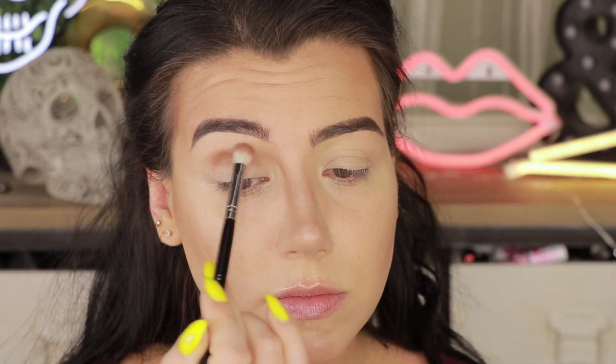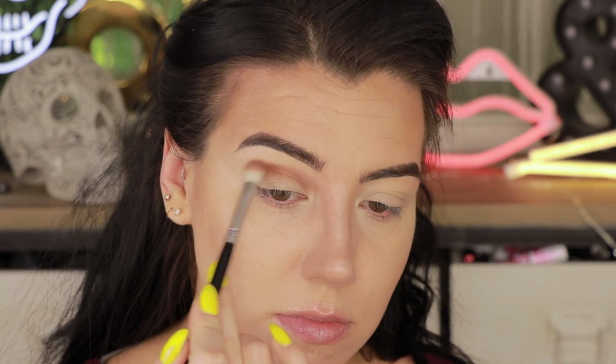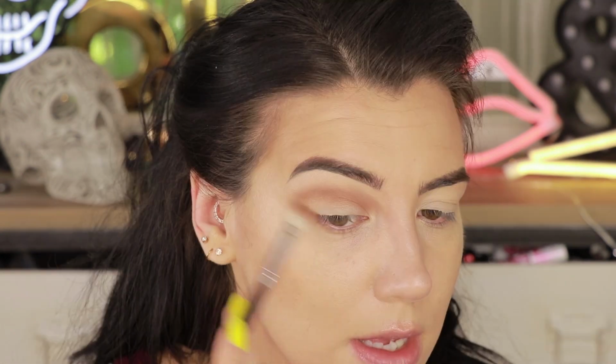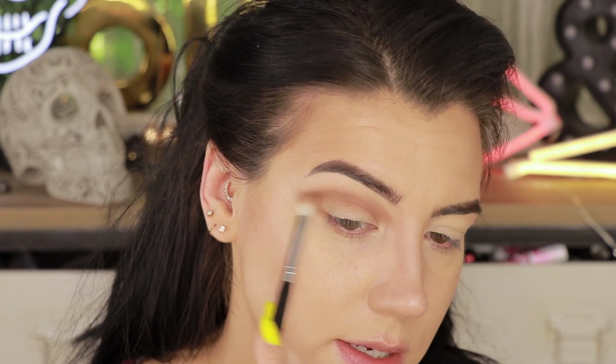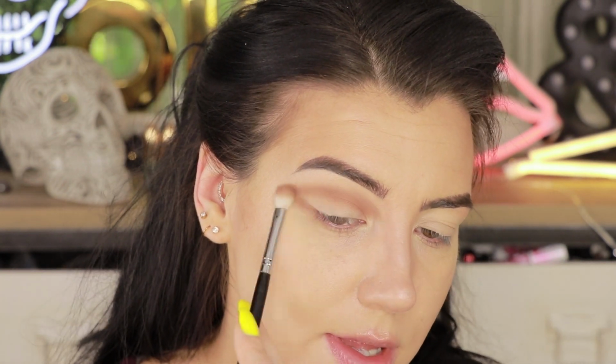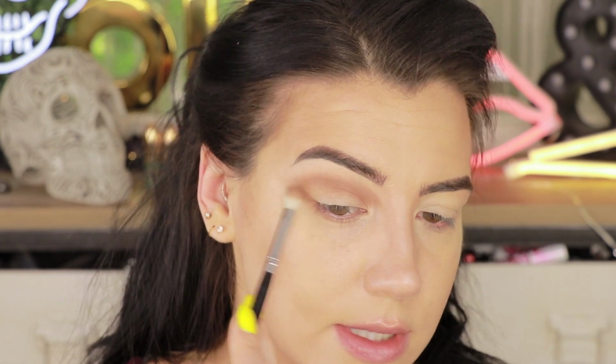Is that what this is? Yes, it is. I'm gonna start with a Morphe M433. I'm gonna start going through my crease with that, and we're gonna do a little bit of a flicked out end like we did in look number 1, even though we're gonna be a lot less structured with it this time. And I'm gonna bring that down to the lower lash line on the outer corner as well, just to kind of continue that shape and give all the dark shades that we're about to put down something to blend out into.